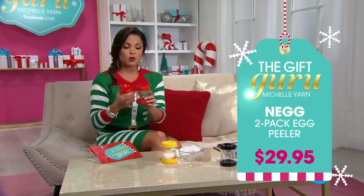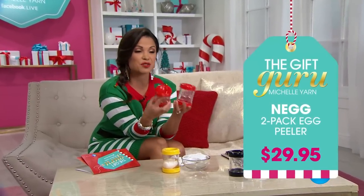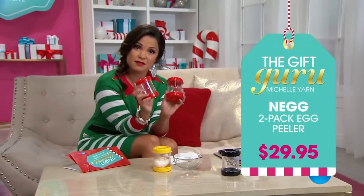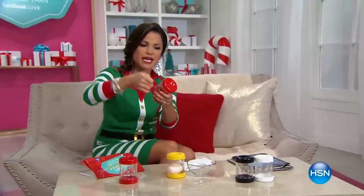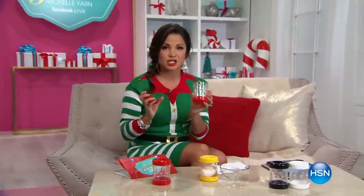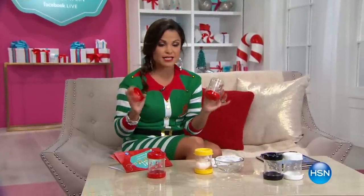So anyone who loves hard-boiled eggs, let's say you make deviled eggs during the holidays, you put them on your salads, you eat them throughout the day. This is a good hostess gift because deviled eggs are a staple. But peeling them is always such a pain, right? It sticks, the shell breaks, you take out a chunk of your egg, which nobody wants to do. This is an amazing invention. It's part of our American Dreams program where everyday people come up with amazing ideas.